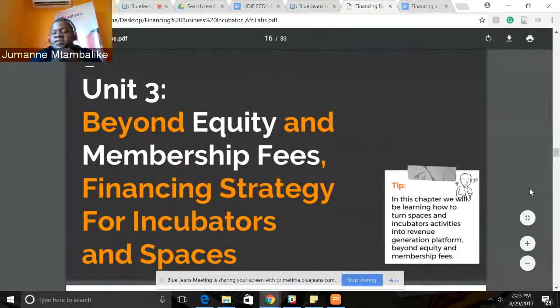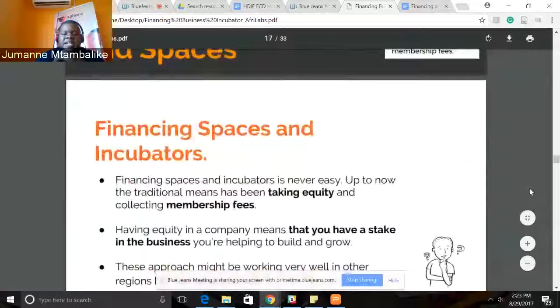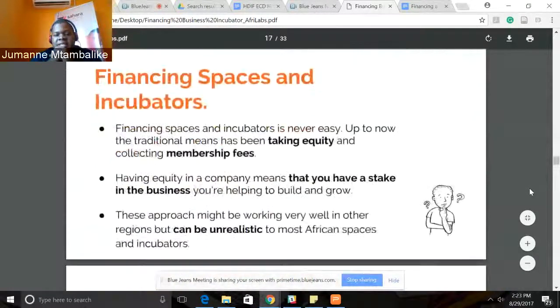So you, as an incubator or co-creation space manager, cannot wait for 3 years to raise money to be able to pay rent on your first year. So what are the financing strategies for incubators and spaces beyond equity and membership fees? Financing spaces and incubators is never easy, and that's why most of the spaces are getting closed.